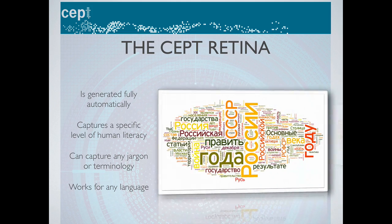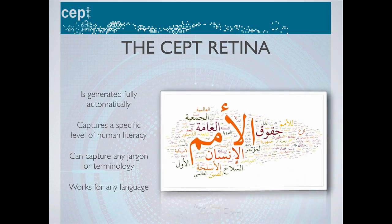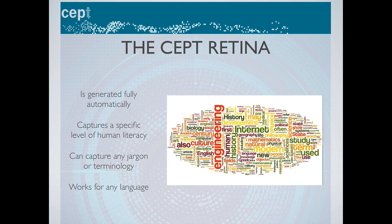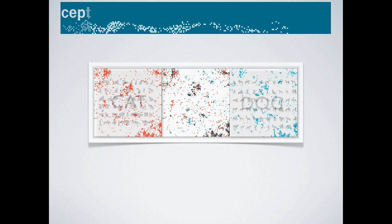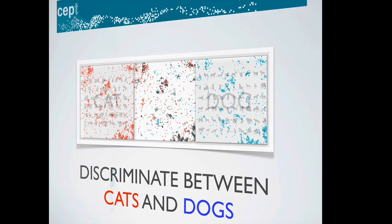Future development of the retina will allow cross-language search between any possible language pair. In theory, the CEPT approach will also be helpful to improve existing machine translation systems. In order to illustrate this, I want to show you how the CEPT-Retina can be used to tackle an old artificial intelligence challenge that is easy to do even by young children, but has been shown to be difficult for computers: discriminating between cats and dogs.